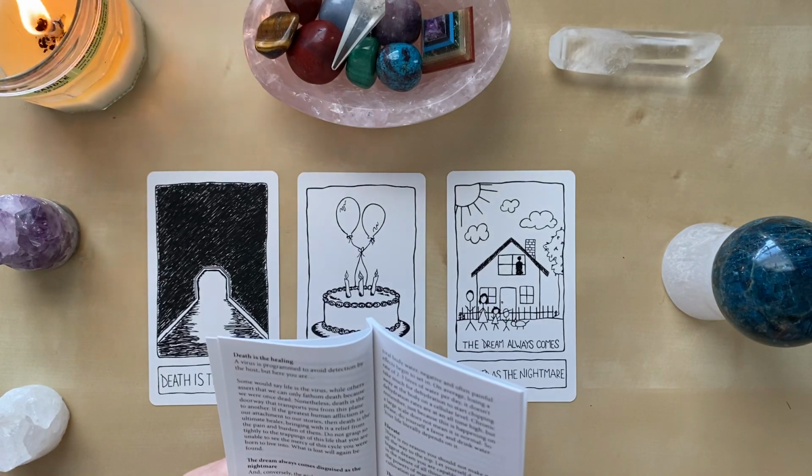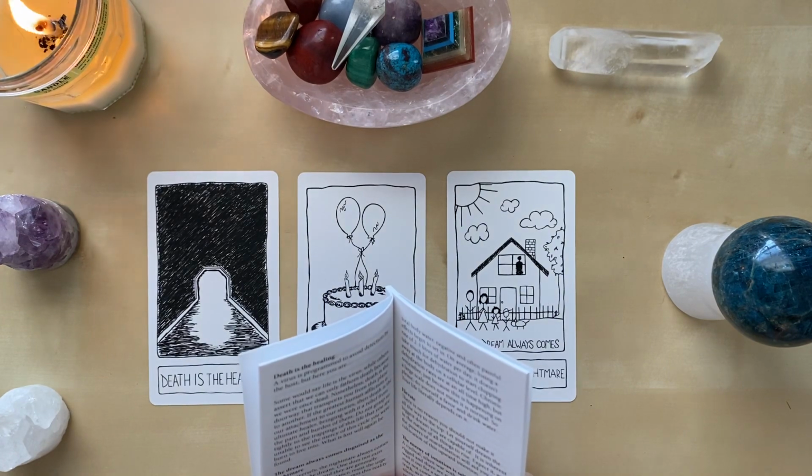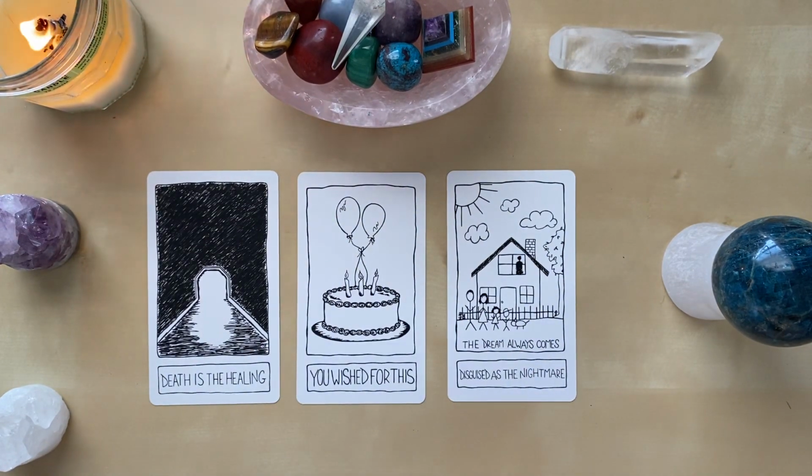Do not grasp so tightly to the trappings of this life that you are unable to see the mercy of this cycle you were born to live into. What is lost will again be found.